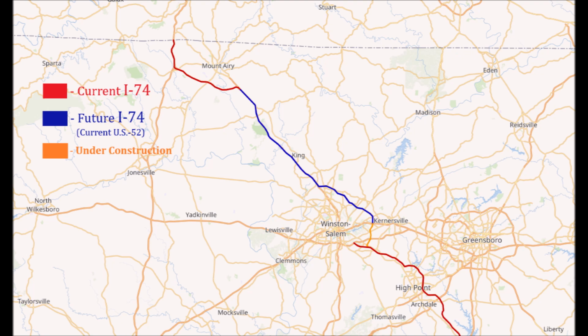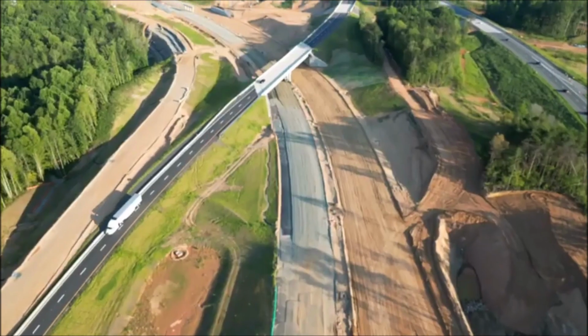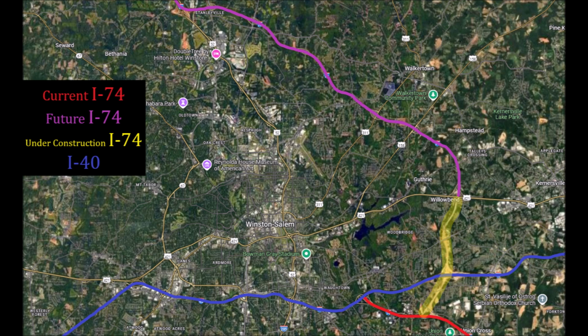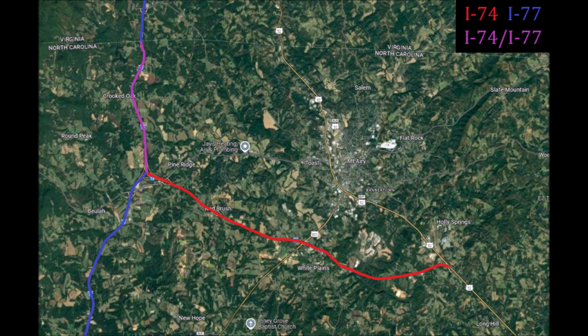Currently, a new piece of I-74 is being built on the eastern side of Winston-Salem, and when completed, it will connect the large central segment of I-74 to a future section of the highway currently designated as North Carolina Route 41, which itself curves around the northeast of the city to meet up with US Route 52, which is another segment of the future I-74 and heads further in a northerly direction to the city of Mount Airy and the completed third segment. The last part of I-74 is only around 16 miles in length and begins at a junction with the aforementioned US Route 52.